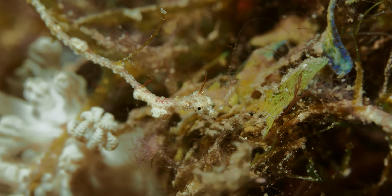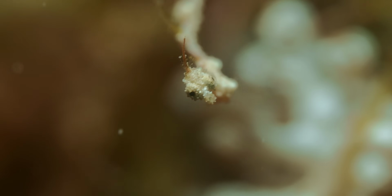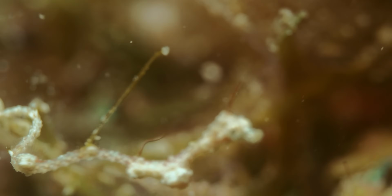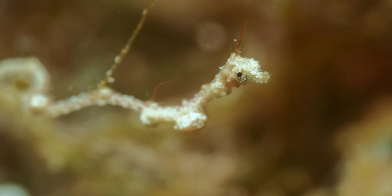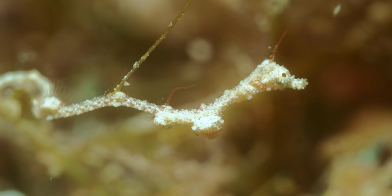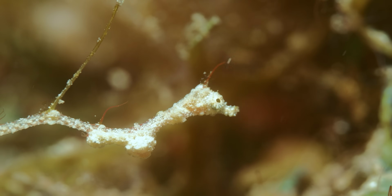It's not a seahorse, it's not a pipefish, it's some kind of pipe horse. And, well, it was first discovered in Lembe, so it's called the Lembe dragon. And now they have it here in the Philippines. I can see why it's hard to find, it's hard to discover, but my guides, they said we got one more thing to show you. You haven't seen it yet.